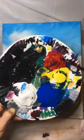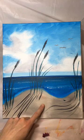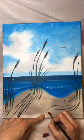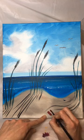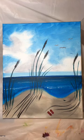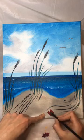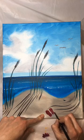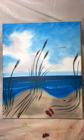All right, and then my flip-flops, I kicked off my flip-flops. Oh, right here. And you know what flip-flops look like, right? So just like a little footprint. Add two of those there, like that. Actually, I think for scale, those flip-flops would be much bigger than that. Something like that.